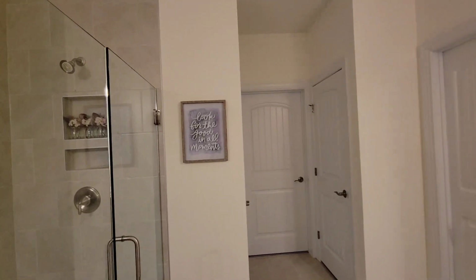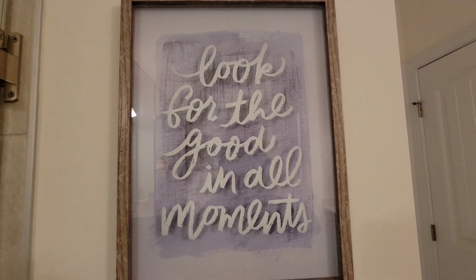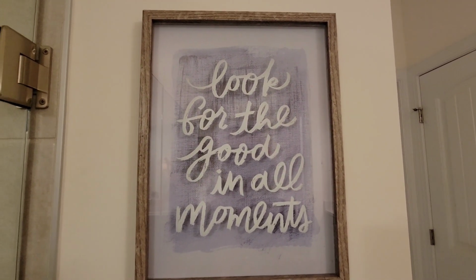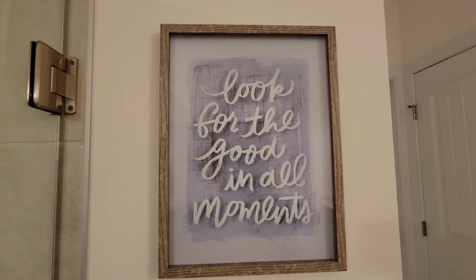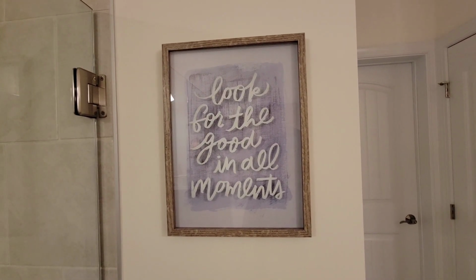This is very important, you all, okay? Look for the good in all moments. If you don't have money to shop, shop in your house. And that's a good thing because you're saving money.